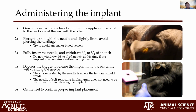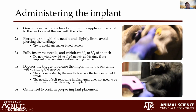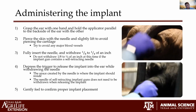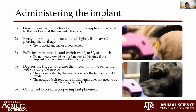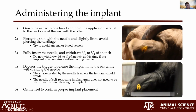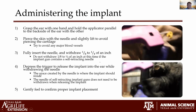So you can see the person checking to make sure that implant went where it was supposed to go. It's not bunched up. It's in a single file line. And as you notice, all the pellets stayed in the implant site. This line will be smaller for most calfhood implants.